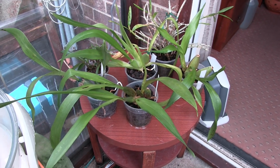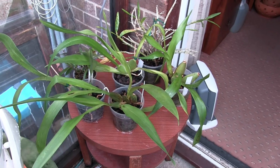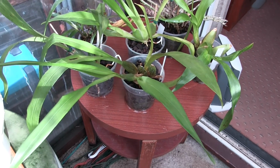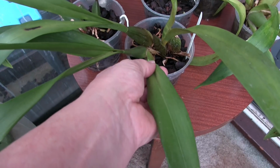You know, so it is pretty special. It wasn't called that then. It's Odontoglossum crispum, but it had to change its name and lose all the history, of course, unless you look it up. But I don't know what to do with this one.